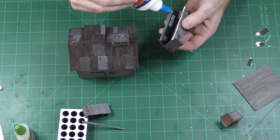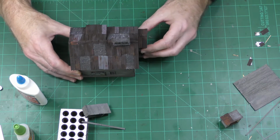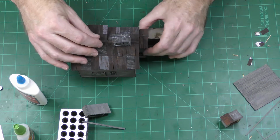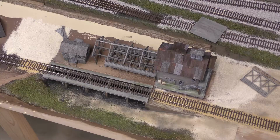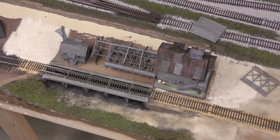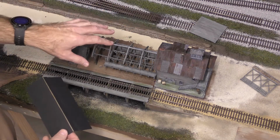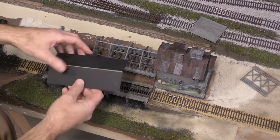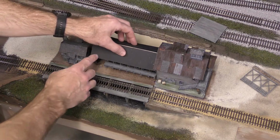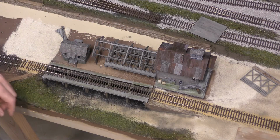Now I get to put together the different parts of the main building. I'm trying to get some idea of how things are going to fit together. So it's basically going to look like this. This is the roof for the lumber shed and it's covered with tar paper. So it goes on like that, and I can't decide yet whether I want to keep this roof or maybe build a more dilapidated one out of just scrap wood.